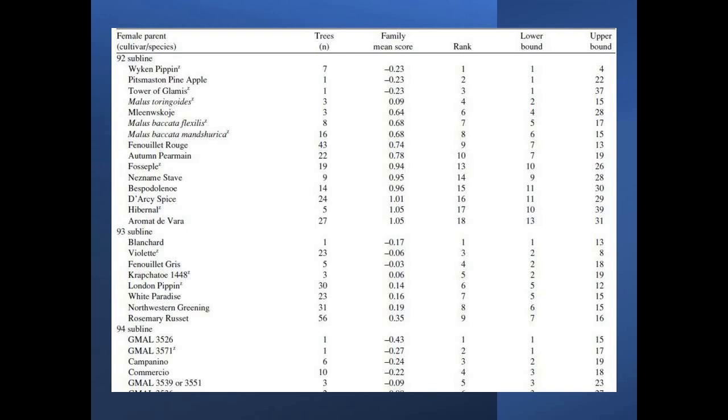GE8019 region. On a side note, other markers like AE10375 have been tested for Fireblight resistance. This region is inconsistent in terms of its association with Fireblight resistance, however.